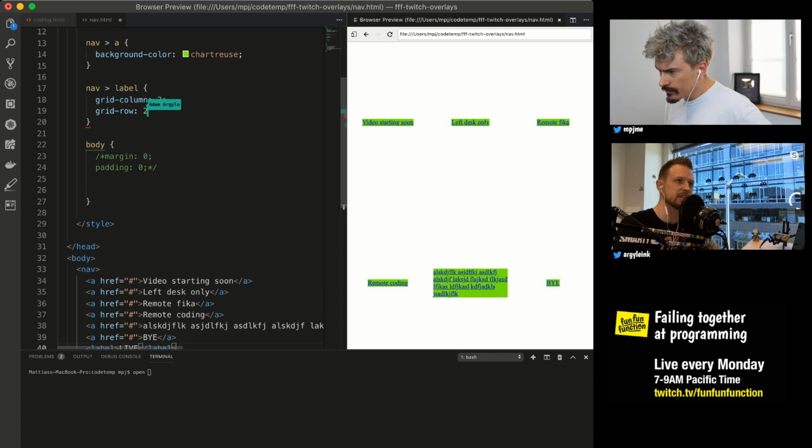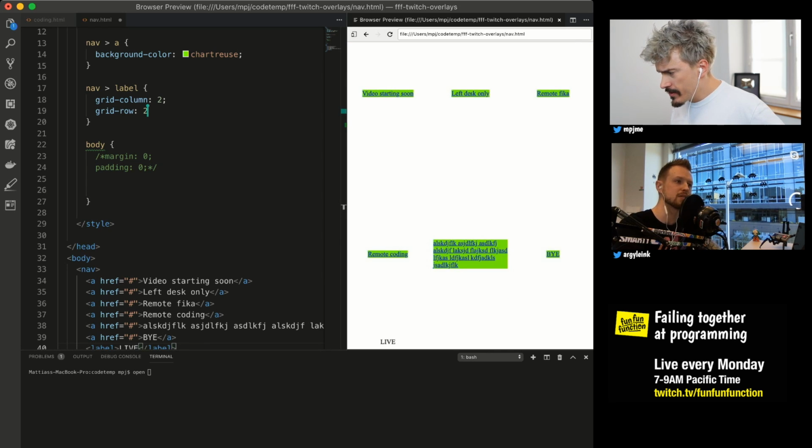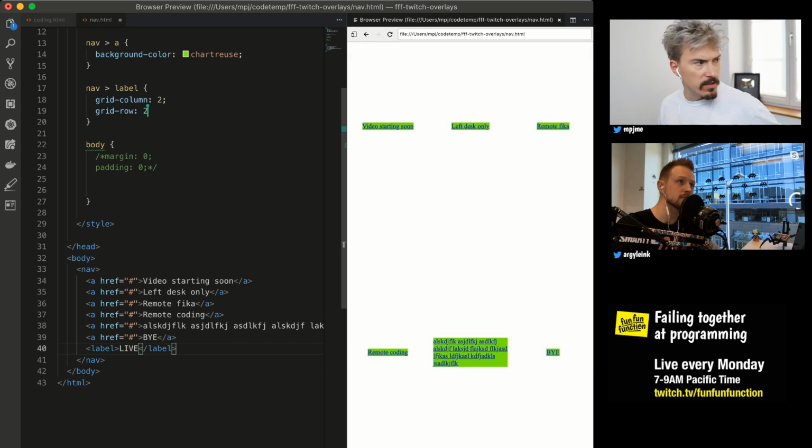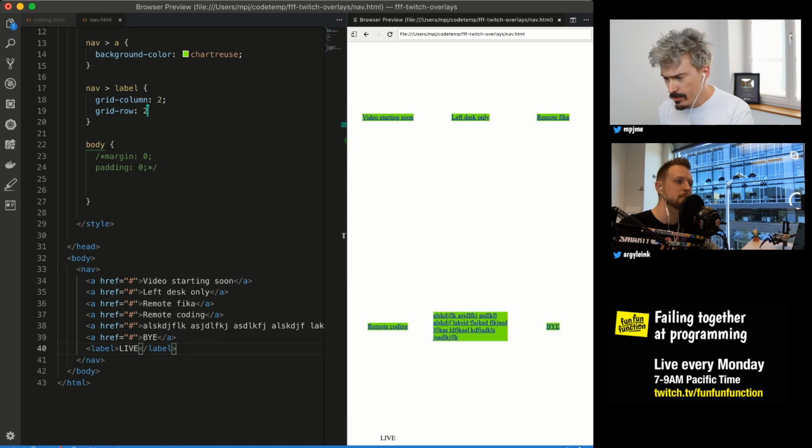And hopefully what that gives us is a live indicator. At least the text live should be over top of the bottom middle. We have an issue, and this is not visible on stream yet. It's just that my window is a little bit too small. There we go. Now people will see it.